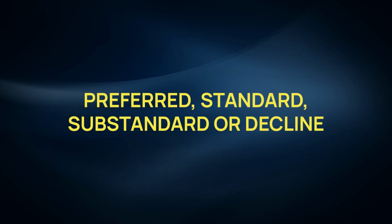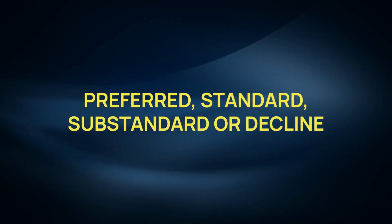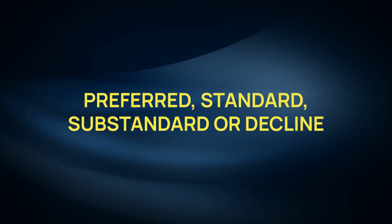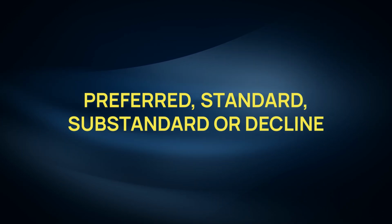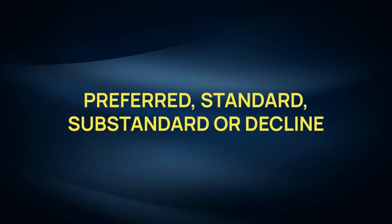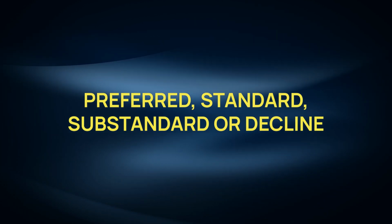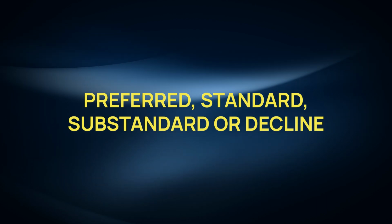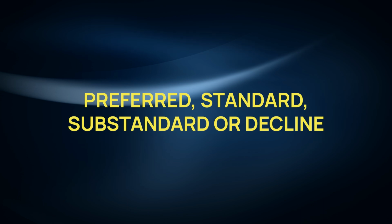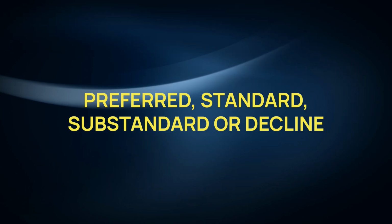Preferred refers to individuals who are considered to be low risk to the insurer. These people typically have excellent health, good lifestyles, and no significant medical conditions. As a result, they are eligible for the best rates available in terms of premiums. For example, someone with no history of smoking, a healthy weight, and no chronic diseases might be classified as preferred.